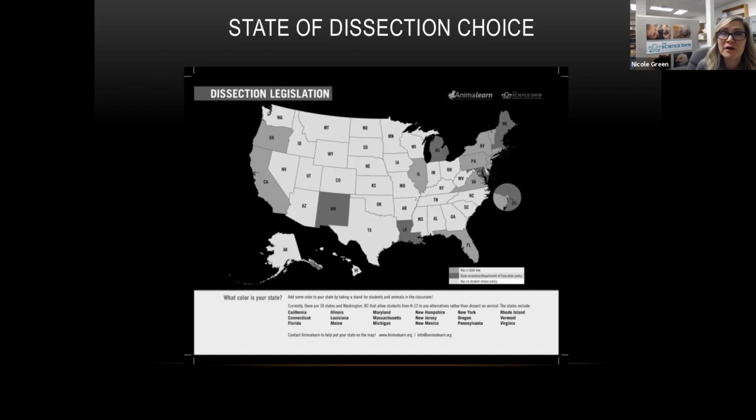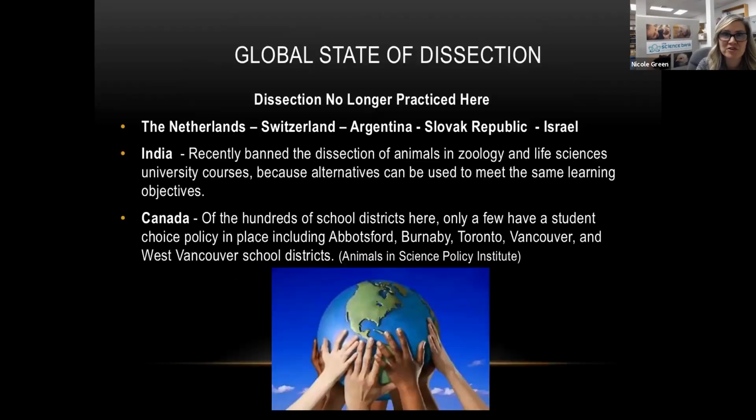But fortunately, there's another bill in California that was very recently proposed by an assembly person who wants to ban dissection from K to 12. So that really is a sign of the times, I would say, because alternatives have progressed so much that this is the wave of the future. With technology and ed tech in our classrooms today, we really don't need to look to those specimens to be able to learn anatomy because of the variety of technology.